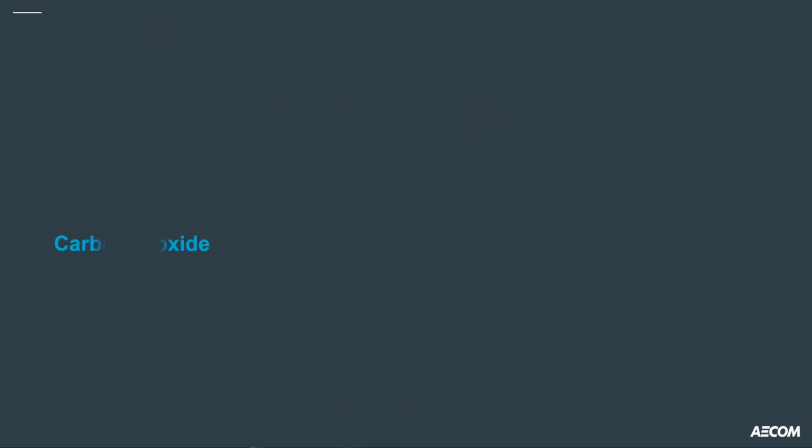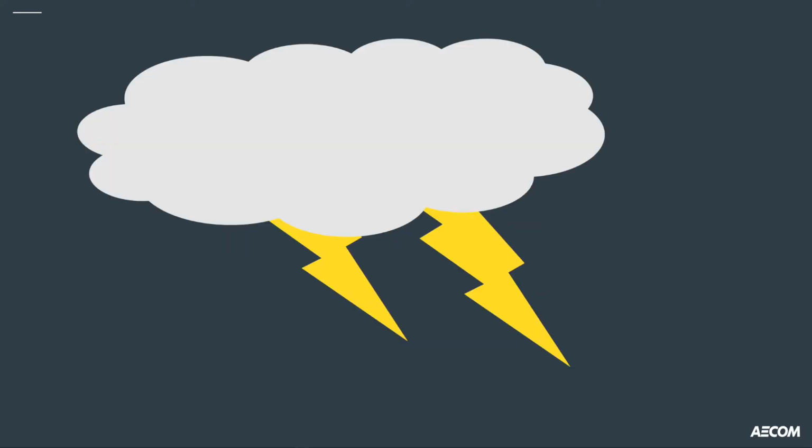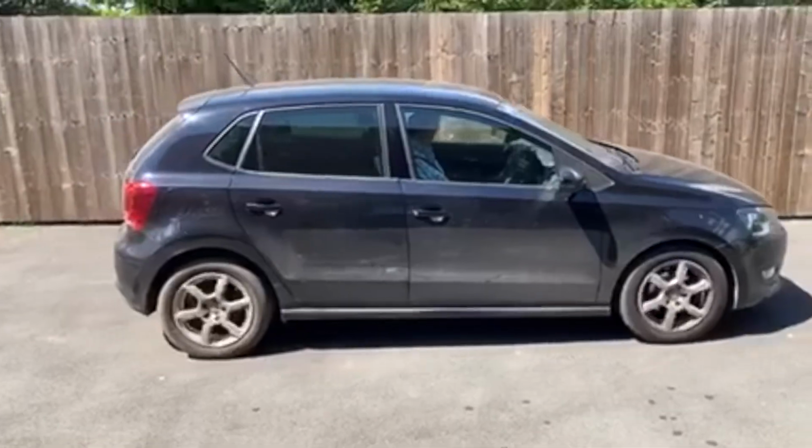So, there's carbon dioxide, nitrogen dioxide, hydrogen, helium, ozone, and methane. There's thousands of other gases in the air as well, some of which you can smell. For right now, let's just focus on carbon dioxide and nitrogen dioxide. Both can come from natural sources. For carbon dioxide, this includes from people, animals, and plants breathing, and for nitrogen dioxide, this includes from lightning.